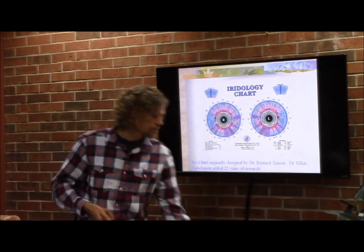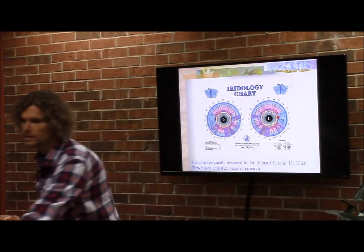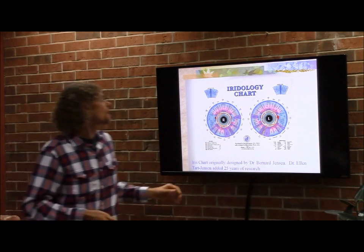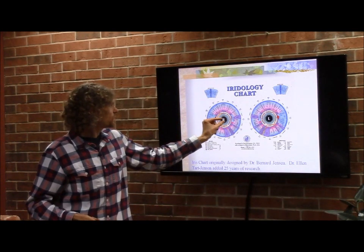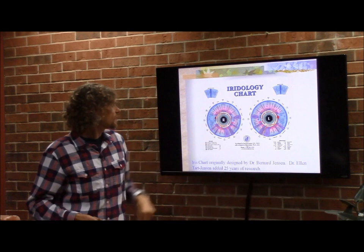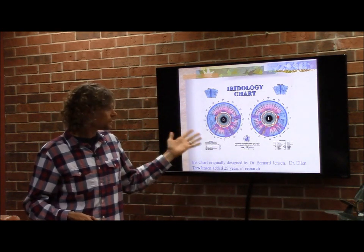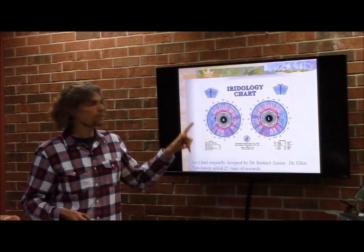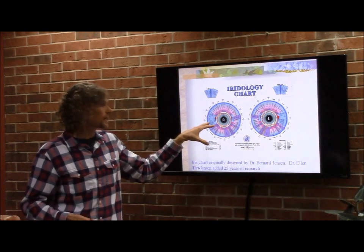So here's the iridology chart. You guys have this. Some of you have it. I mean, here's another one because I've got it right up here on the screen. We're going to go over this in more detail, but that's the pupil. This is the iris. And in a little bit, we'll go through each of these markings, but you can clearly see how every single gland, organ, and system of the body is represented in the eye.